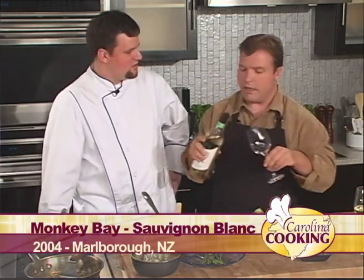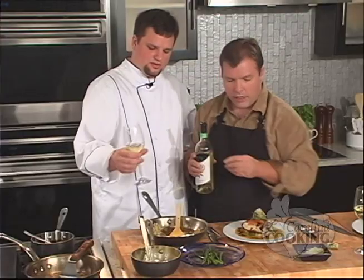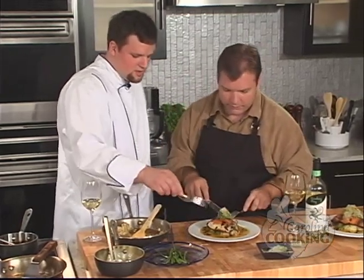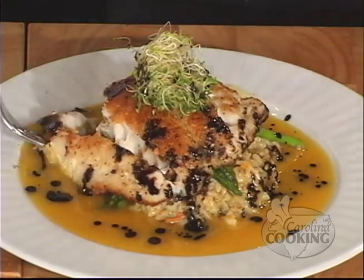Well, let me get you a glass of this Monkey Bay Sauvignon Blanc, a wine that you can find on the wine list there at Red Rocks. You can pair it with your own Tammy Dyer's Almond Grouper if you want, and we'll give this a taste and see how it turned out. Go ahead and grab yourself a fork, and we'll see if it tastes as good as it looks. Very flaky, very well cooked there.